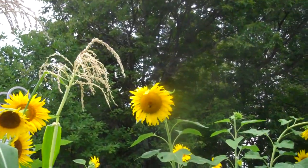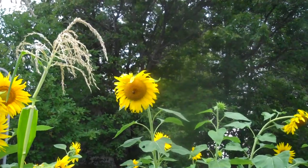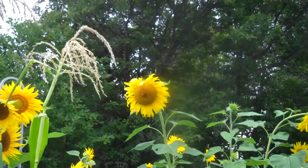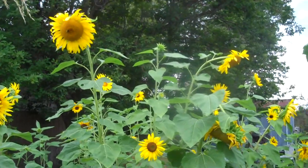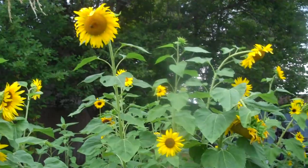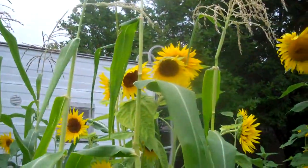This year I noticed it's bumblebees mostly that are doing all the fertilizing. Normally you'd see honeybees and hornets and yellow jackets. I've seen an odd butterfly this year too. They were also crawling across the flower heads.